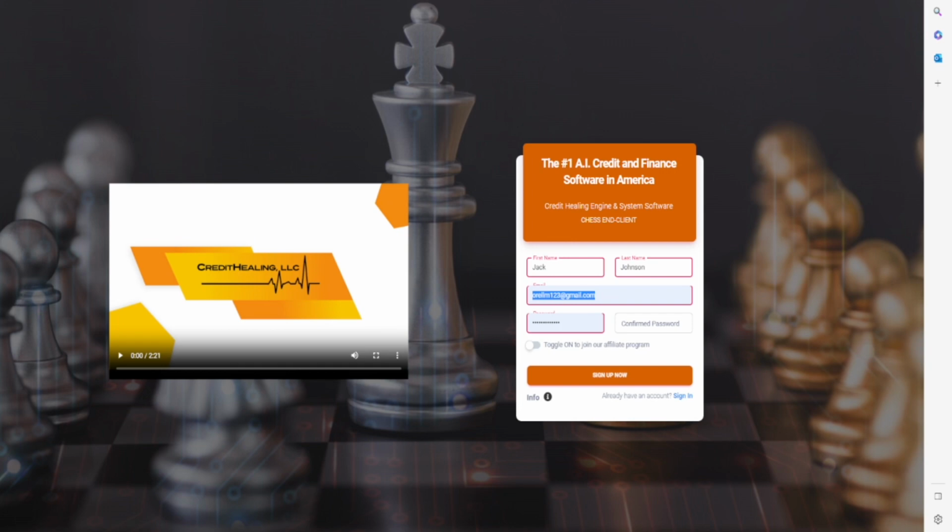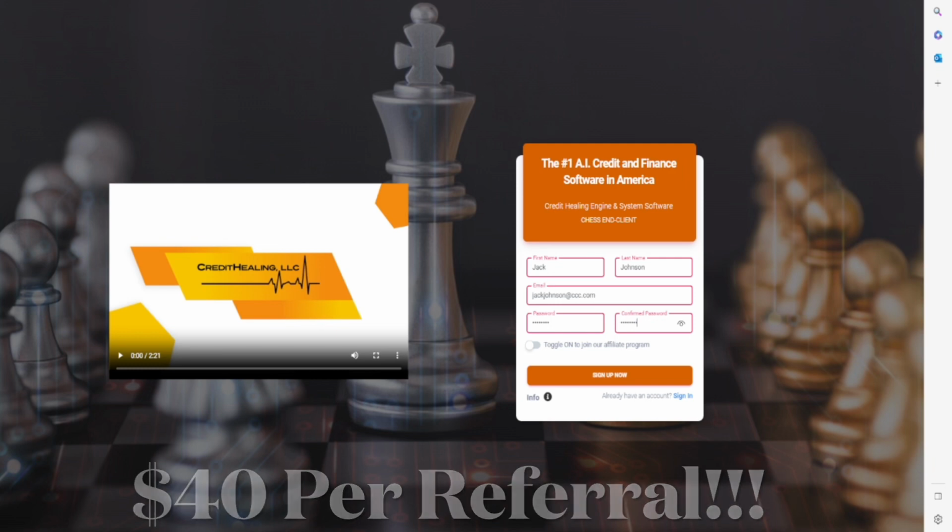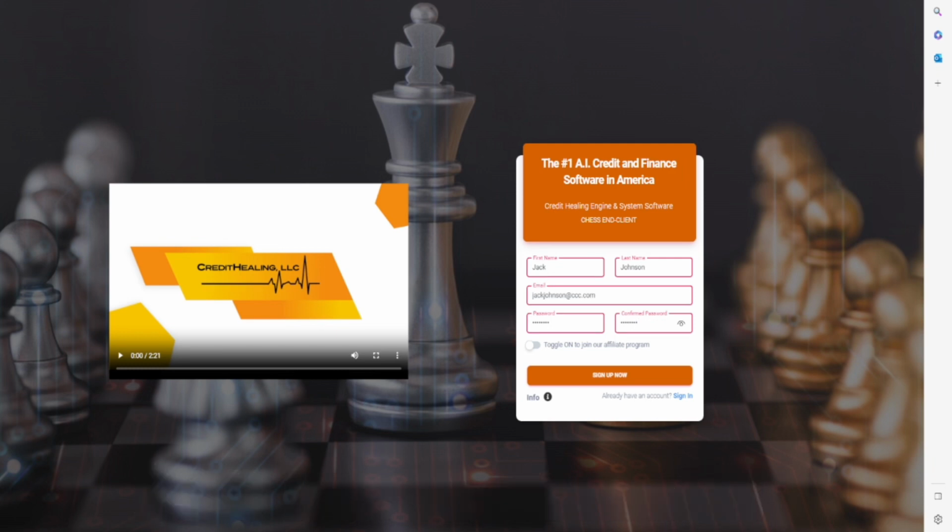Then we'll put in maybe a fake email address. Let's say jackjohnson@cct.com. I don't want to use a real one, someone may actually have that username. Now we're going to create the password. For those of you who want to make money, you make $40 per person that you refer. Very simple and very easy. All you have to do is toggle on to join our affiliate program, then sign up now.